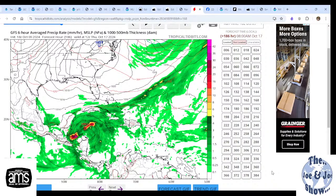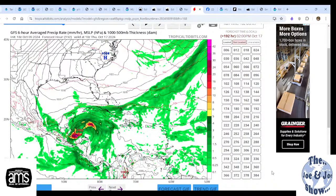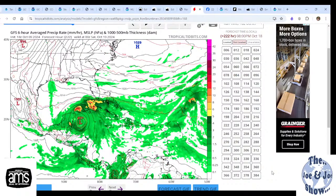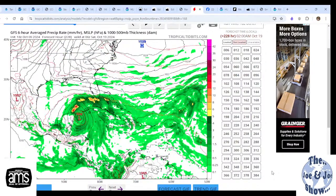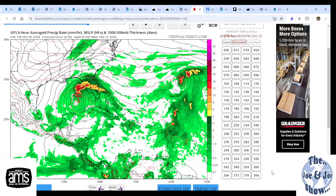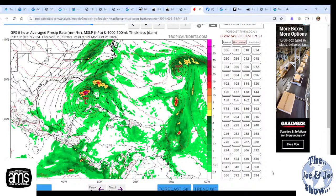This is on for next Thursday. It has a developing low in the Western Caribbean, and then it takes it through the Yucatan Channel, and then starts to bring it up into the Gulf of Mexico, and then turns it straight east and moves it through the Florida Straits. We had that lady last night asking about this storm. Can it turn straight east and go through between Cuba and Florida?